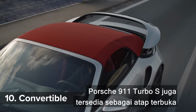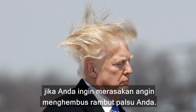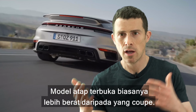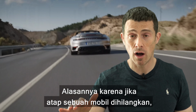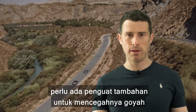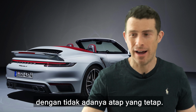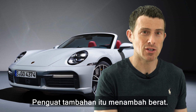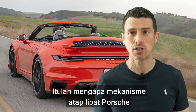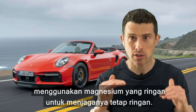The new Porsche 911 Turbo S is also available as a convertible, if you like to feel the wind whipping through your toupee. Convertible models are usually heavier than their coupe equivalents, reason being that when you chop the roof off a car, you need to add in some extra bracing to stop it being all wobbly, because you'll have lost some structural rigidity by not having that fixed roof there. And that extra bracing adds weight. Also, a folding roof mechanism adds weight as well, and that's why Porsche's folding roof mechanism is made using lightweight magnesium, which helps keep the weight down.